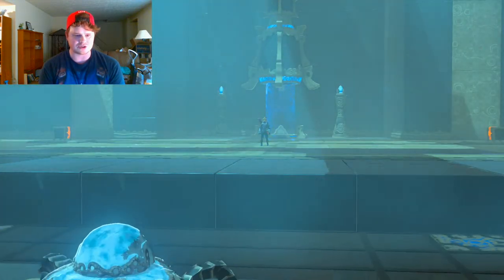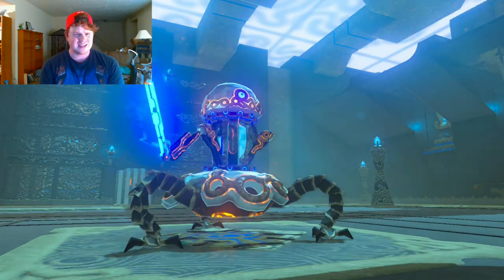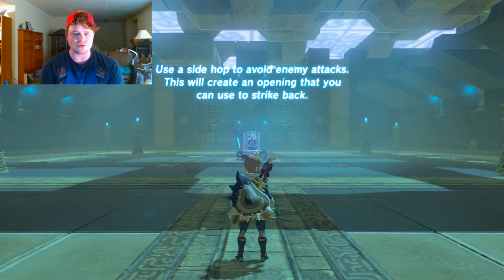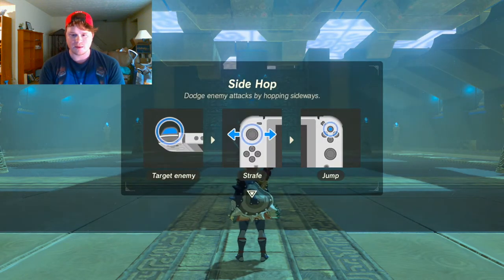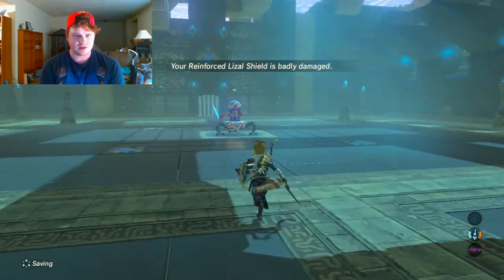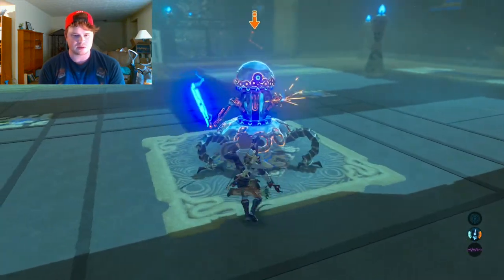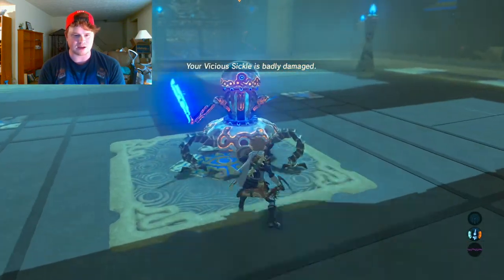Okay. This is interesting. This is different. Ooh! Oh, what? Oh! Use a side hop to avoid enemy attacks. This will create an opening that you can use to strike back. Okay. Oh! Gotcha! So it's like a combat tutorial. Let's get out our sickle. Oh, it's been harnessed. Look, one arm's missing, and it can't leave that spot. So I'll just hop. Your vicious sickle is badly damaged. Oh, that's not good.